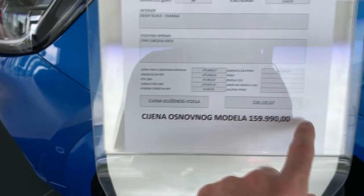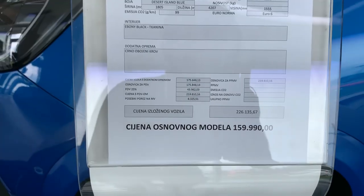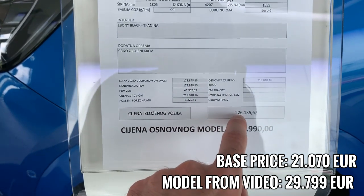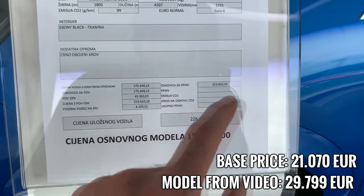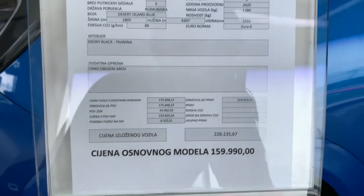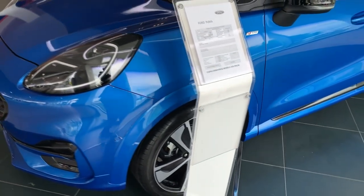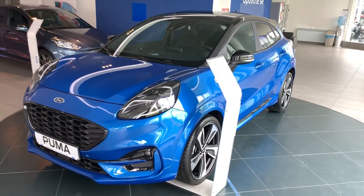This is the price for the base trim. So the base Ford Puma is this much. I will put the price in euros somewhere here. And then this one is fully packed. This is the price for the fully packed car. I will also put euros somewhere here, but have in mind that this is with the 19-inch wheels, the digital cockpit, the ST Line X. Every option available is on this car.